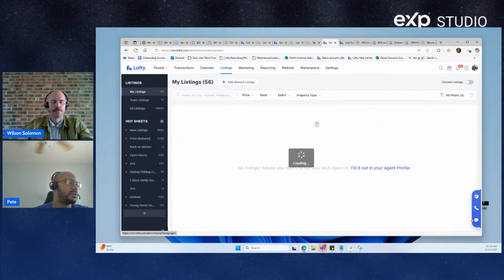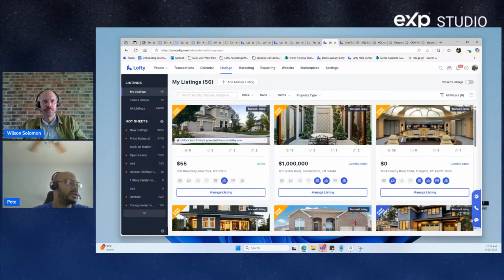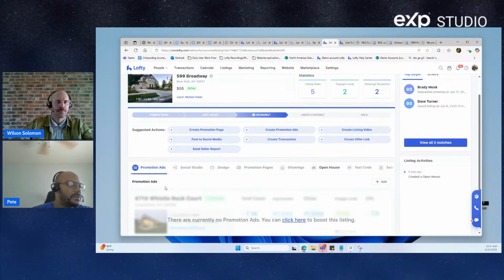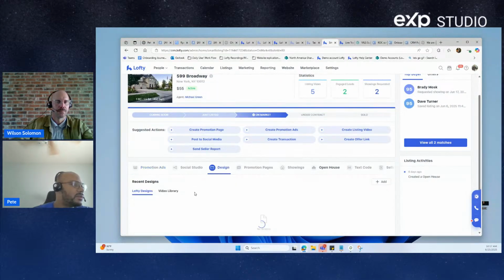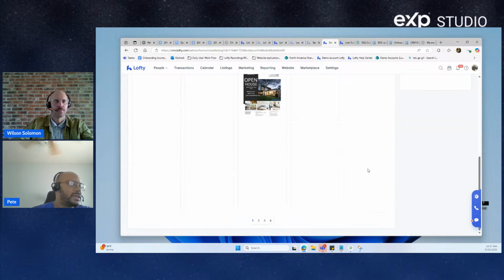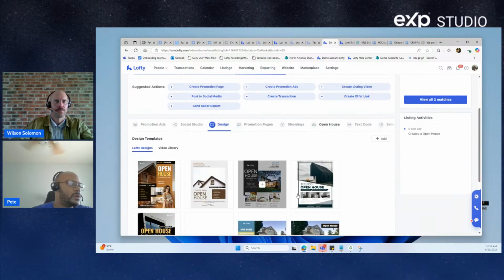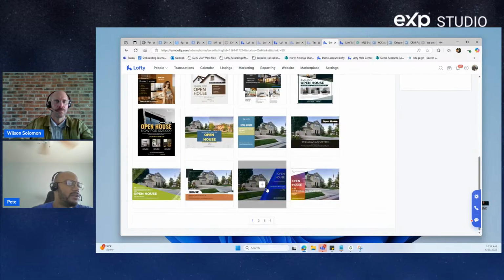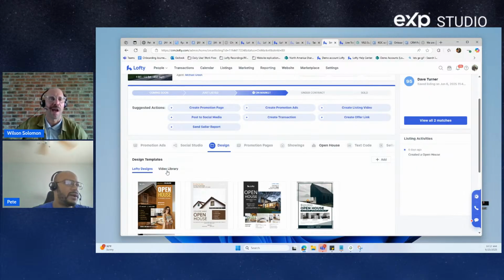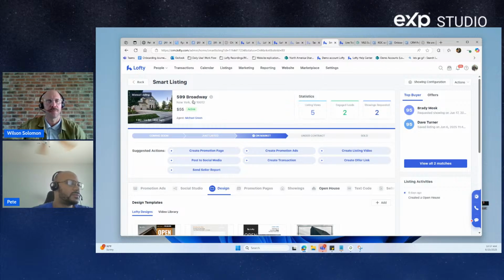That's a great question. I'm actually not sure, but let's hop into one of these and see if we can find it. So there's create promotional, social media, send to seller report, create transaction, promotion ads. Let's see, show open house. So this would be the area where you'd be able to create something like that: design, lock the designs, promotion pages. If you can't create something like that in here, what you can do is create the actual digital artwork, save that, and get it printed off at your local store. That would be my best advice. That's kind of what I was thinking too. Okay, awesome. Thanks, Pete.